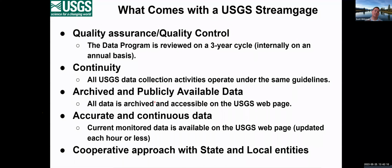So this goes into, and I won't go into great detail, what comes with the USGS Streamgage. It's the QA/QC that's gone through, the continuity, and that nationally we're all operating under the same guidelines. You can take me, put me in New Hampshire, although the site characteristics might be different, I'm going to go through the same procedures and guidelines as I would if I was collecting data here in Montana or Wyoming.